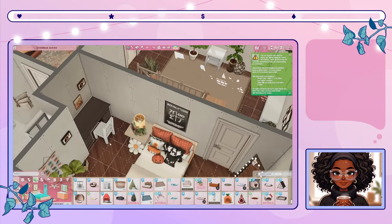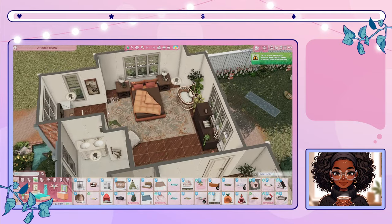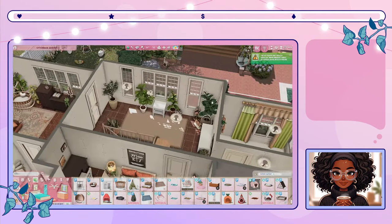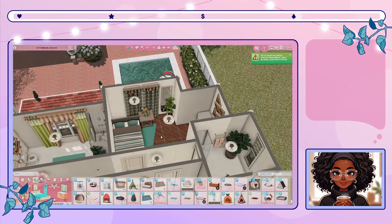I remember this was the teen's bedroom. I did this build on a stream years ago. Oh my gosh. And I am so lazy. I just don't want to have to go through the process of rebuilding everything.